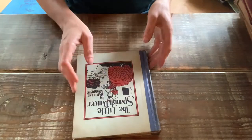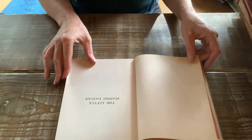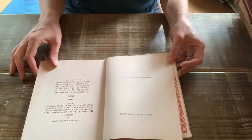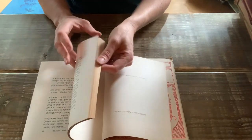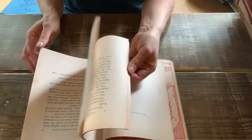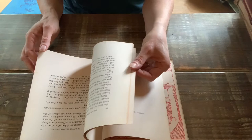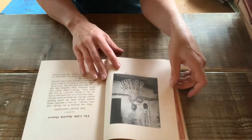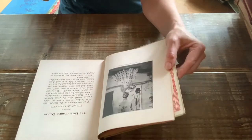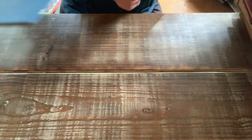Okay, this one is The Little Spanish Dancer. This is a book about flamenco dancing in Spain. It is from 1936. So they used photographs to illustrate this story, but the story is fiction. So they just had someone play Pilar, who is the main character in this book. This book is really fun.